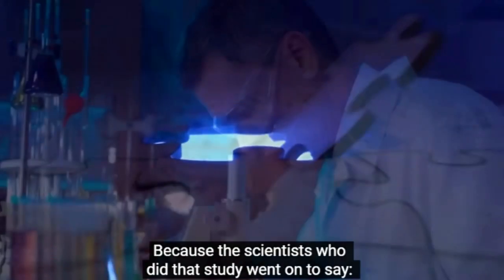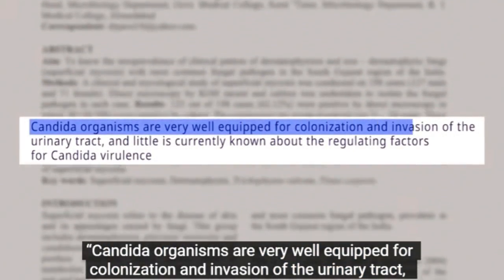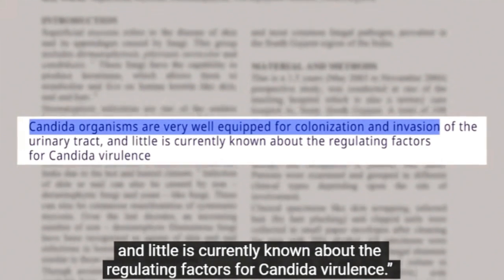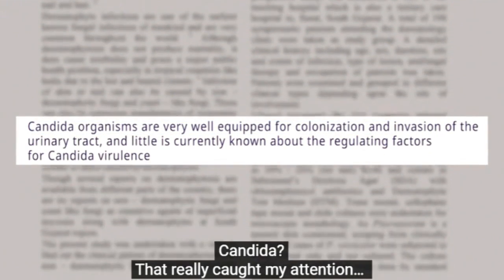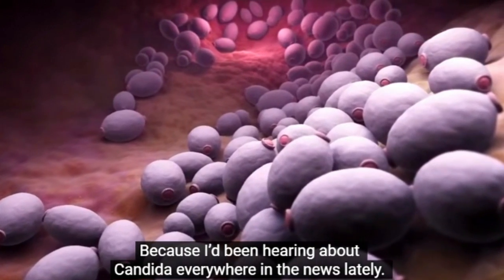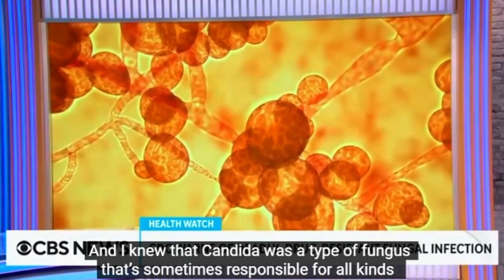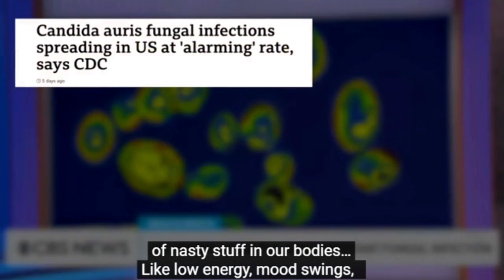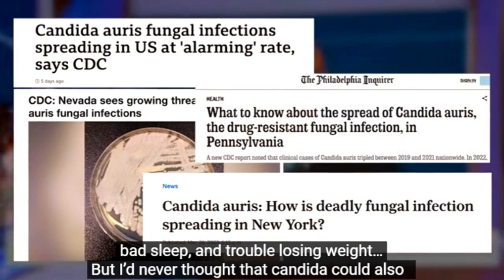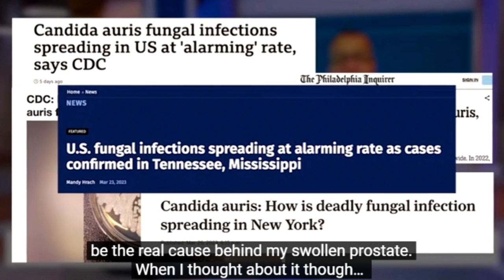Because the scientist who did that study went on to say, "Candida organisms are very well equipped for colonization and invasion of the urinary tract, and little is currently known about the regulating factors for Candida virulence." Candida? That really caught my attention. Because I'd been hearing about Candida everywhere in the news lately, and I knew that Candida was a type of fungus that's sometimes responsible for all kinds of nasty stuff in our bodies, like low energy, mood swings, bad sleep, and trouble losing weight. But I'd never thought that Candida could also be the real cause behind my swollen prostate.